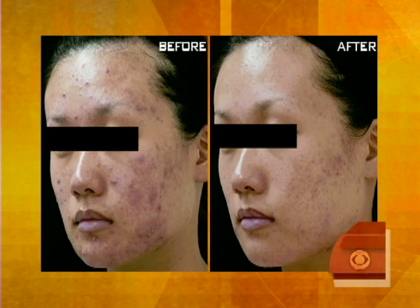This is an extreme picture just to show you how effective it is. Most adult acne is not this severe, but you can see it helps the redness, it helps the breakouts. How many treatments would you need? You'll see a difference after the first one. You'll actually feel quite good. It's painless, but about 5 treatments.